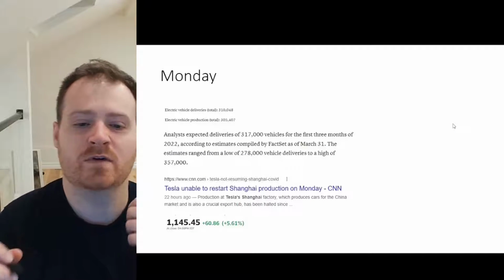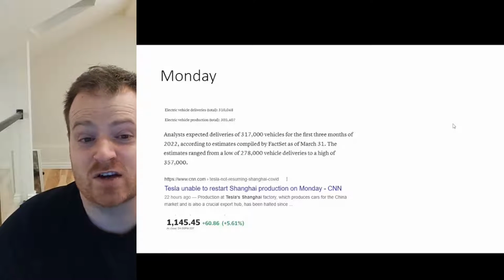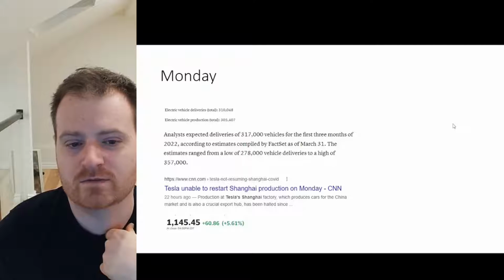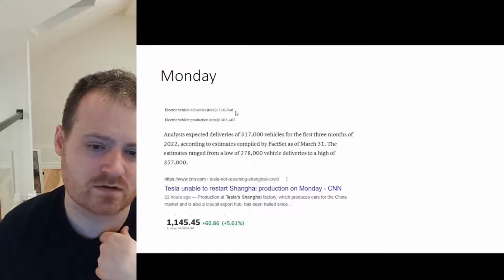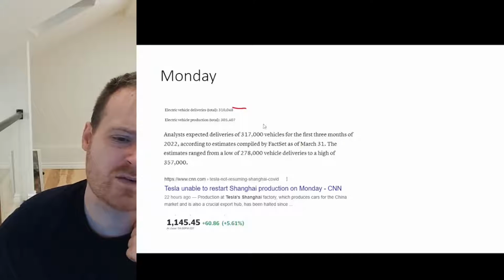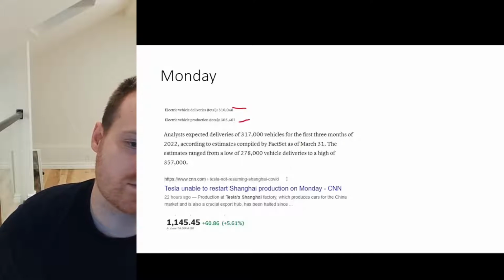So what happened on Monday to cause this big jump that I didn't expect? Over the weekend, we got vehicle delivery and production numbers. So we have 310,000 deliveries, but I really pay more attention to production.